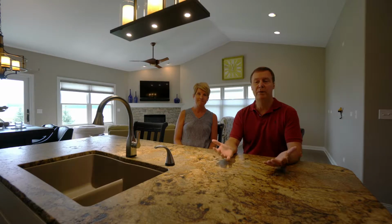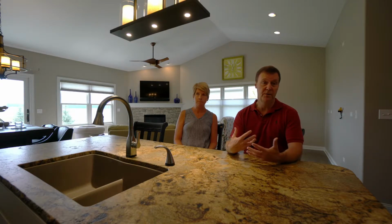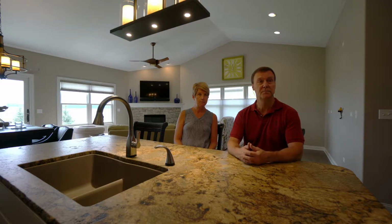They were very accommodating when it came to making all of the design changes that we asked them to make. Upgrades to the kitchen, upgrades to the bathroom, upgrades to the basement. They executed pretty flawlessly.